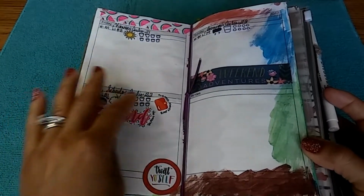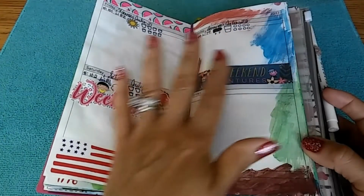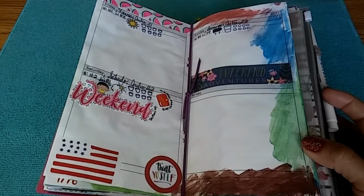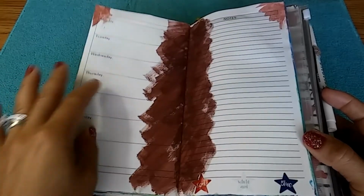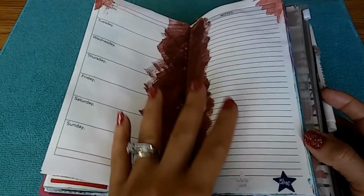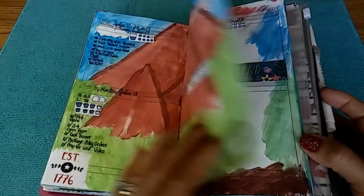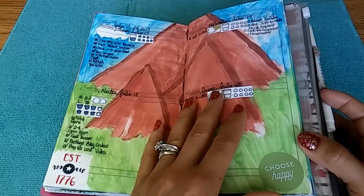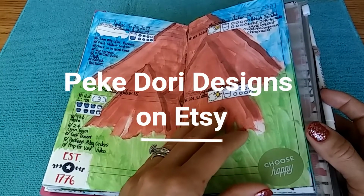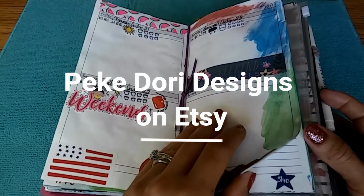And then I just used those same colors that were on the previous page to do a little bit of paint. And I'll do some drawing throughout on this. Then I just continued with that whole theme and did different splashes of the watercolor. And I love the feel of the crinkling of this paper, which is from an insert from Peaky Dory Designs on Etsy from my friend John, who also has a YouTube channel called John Rush.